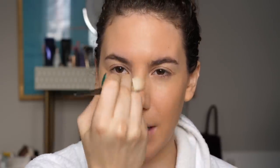I am going to set with a little bit of powder, nothing crazy. I'm gonna take my Kosas Cloud Set. You guys know the drill. You know how much I love it. I don't need to go on and on about it. Should I set my entire face? Typically if I am doing something where I need my makeup to last the entire day, which today I do because I'm very busy, I am gonna set the majority of my face with my powder just to really lock everything in. This isn't really what I do on most days.